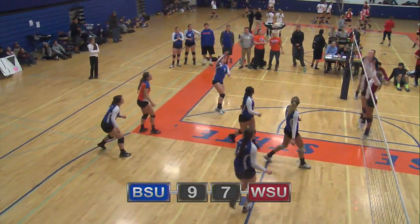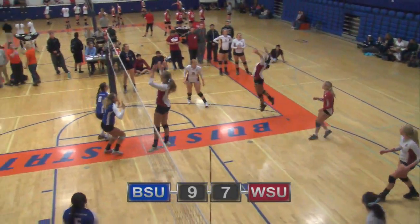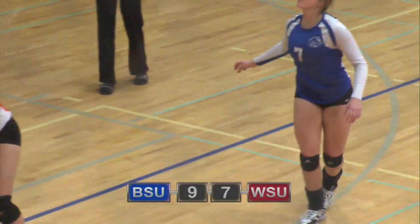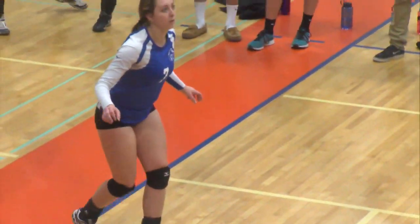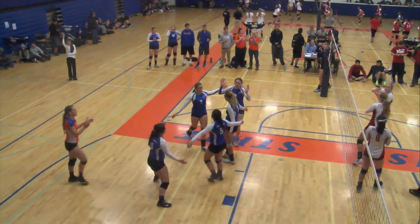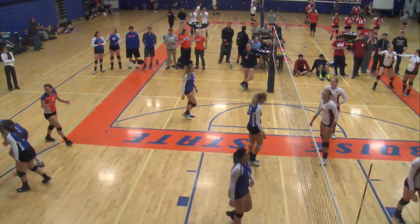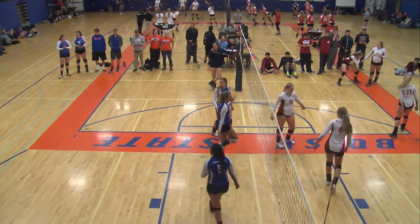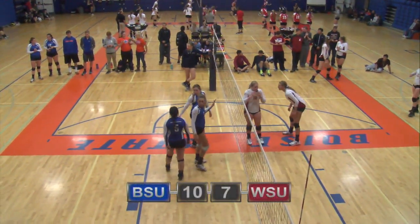Boise State on the attack. Nice back row hit. Here's another spike. Both teams playing very even right now. And that looks like that might have went to Boise State. And yes, it did. So 10-7. Washington State thinks it was a touch on that one, but the officials gave the point to BSU.